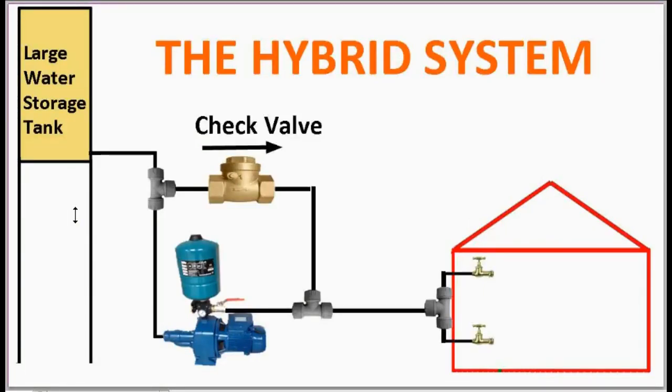This is an example of a hybrid system. It has a water storage tank located above the height of the house, but it also has a booster pump. In the normal situation, it will use the booster pump to provide high pressure water to the house. Water will come down from the tank, go into this system, and will be pressurized and go to the house. Now this check valve will prevent the water from going back up in the wrong direction into the water storage tank.